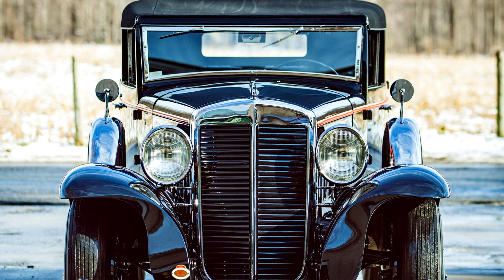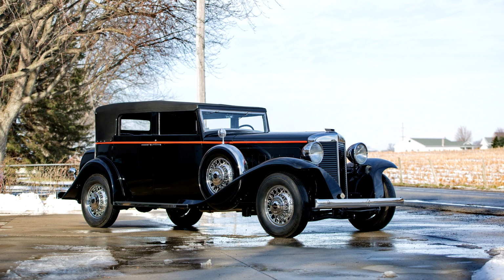Marmon 16 Convertible Sedan by LeBaron, 1931. Body style 145. 200 bhp, 490.8 cubic inch OHV V16 engine, 3-speed manual synchromesh transmission, solid front and rear axles with semi-elliptic leaf spring suspension, and 4-wheel mechanical drum brakes.